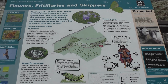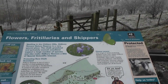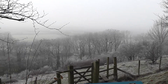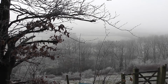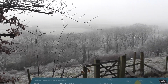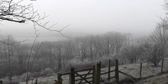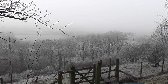Another information board just before the exit of the wood, telling us a bit about Aldbury, the lovely village of. As I say, very poor viewing today, unfortunately, but I can feel the sun trying to break through in the background. I just took a slip, luckily nothing damaged, but yeah, ironically just after I mentioned the yak straps.